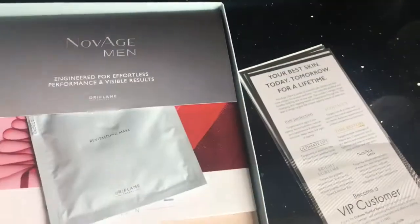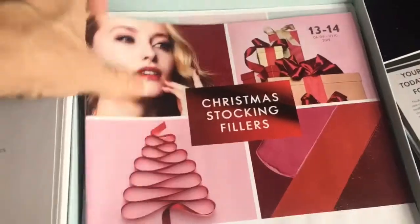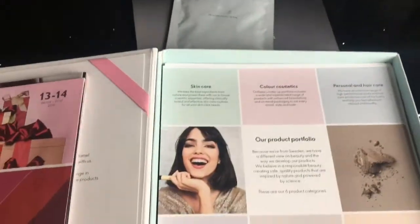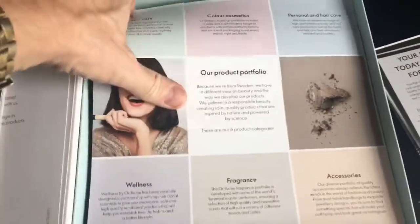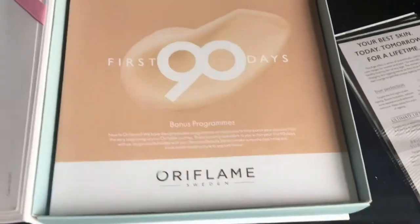In there you just get one of the catalogues, and actually there's some flyers to go with the skincare, which you'll see in a second. You get a face mask. At the minute there's another Christmas catalogue, but this is getting shot at the beginning of September. So obviously if you're watching this in the future, there'll be different things in the kit.